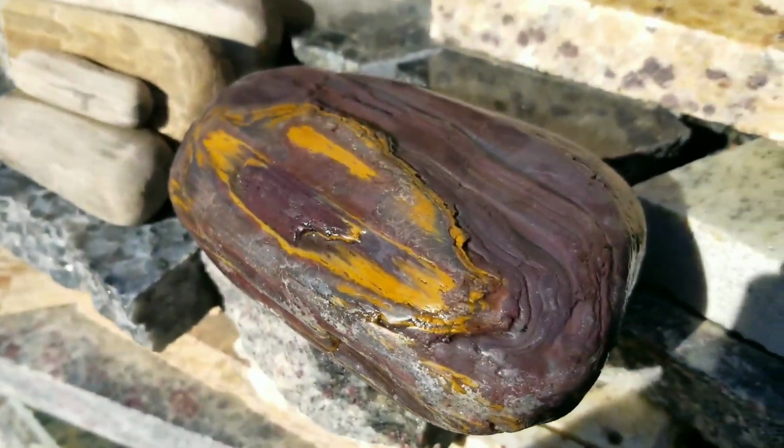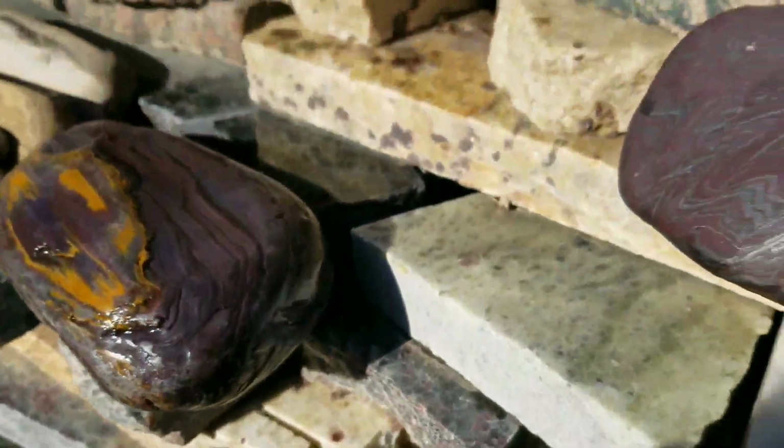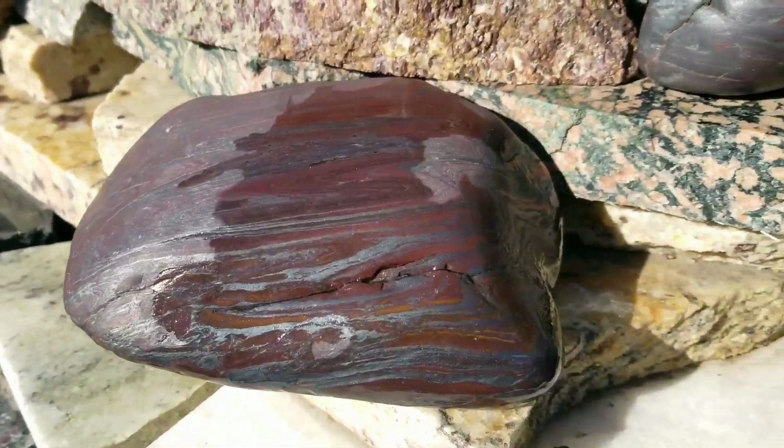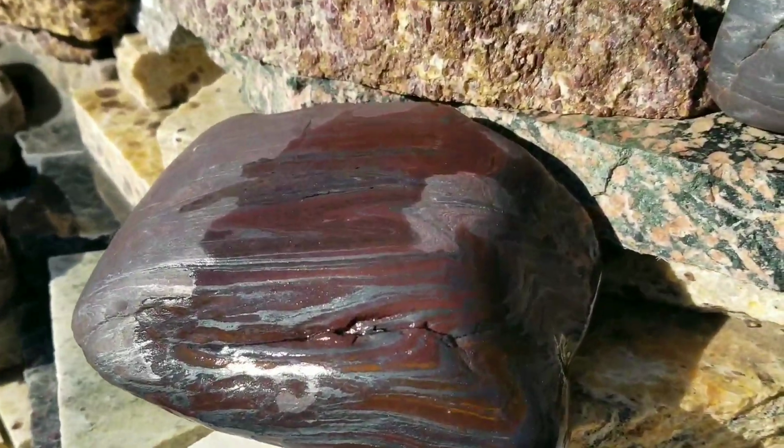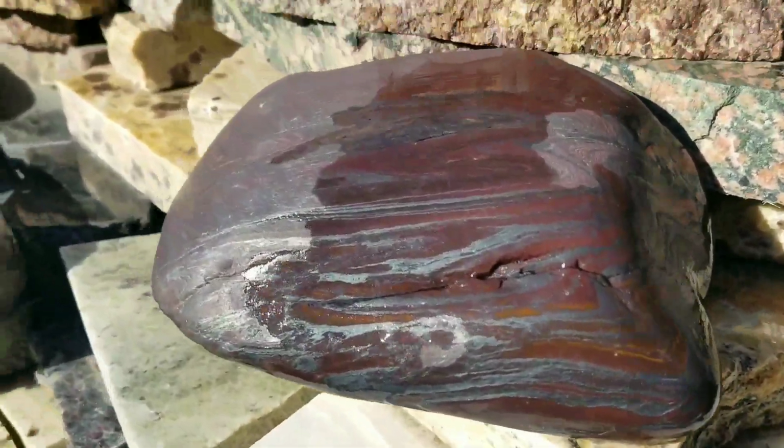So I hope that helps you understand why maybe some of you watching this video, you have this beautiful pile of kind of reddish, real heavy petrified wood. Well, it may very well be banded iron formation.